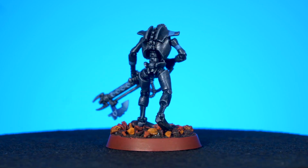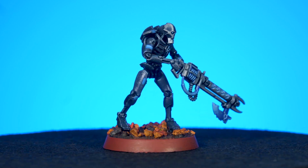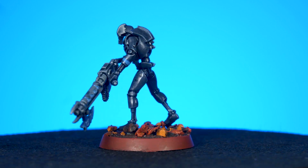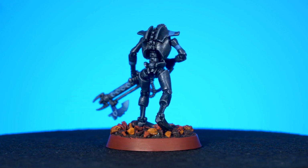And I remember to get the paint to flow nicely into the cracks on this gun, I actually watered it down a lot, and then I took a damp brush and wetted the entire gun, and then applied the watered down paint so that it flowed into the recesses, and that worked out really nicely.